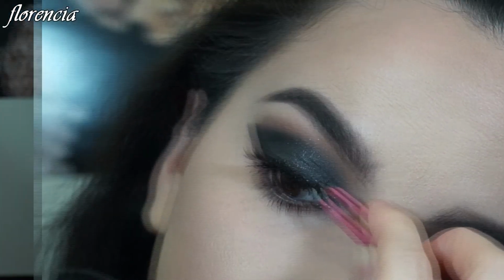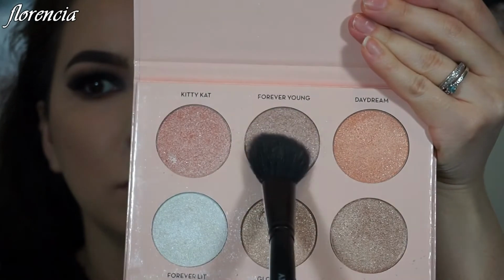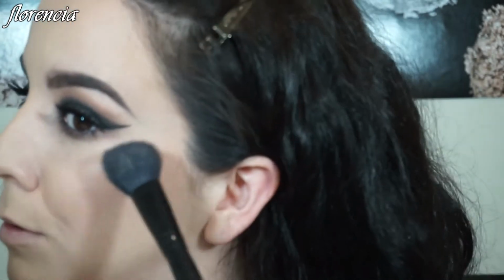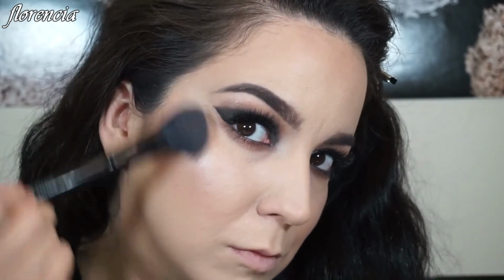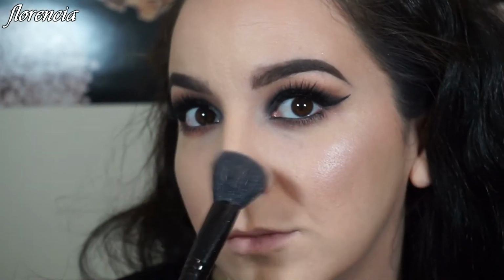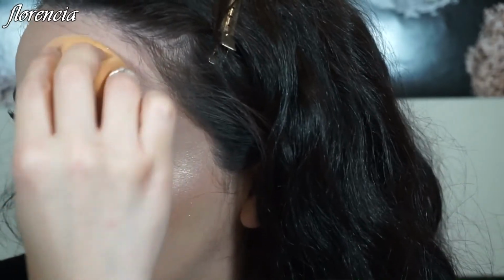And with my favorite Anastasia Beverly Hills Glow Kit by Nicole Guerrero, the collab, I'm taking those two and I'm just going to go ahead and put that on my cheekbones. Not too high, kind of low. And then I also bring it up to my temples and a little bit above my brow bone. With a beauty sponge, I find you get the most intensity out of it, so if you want to do that, go ahead. I think I went a little overboard.